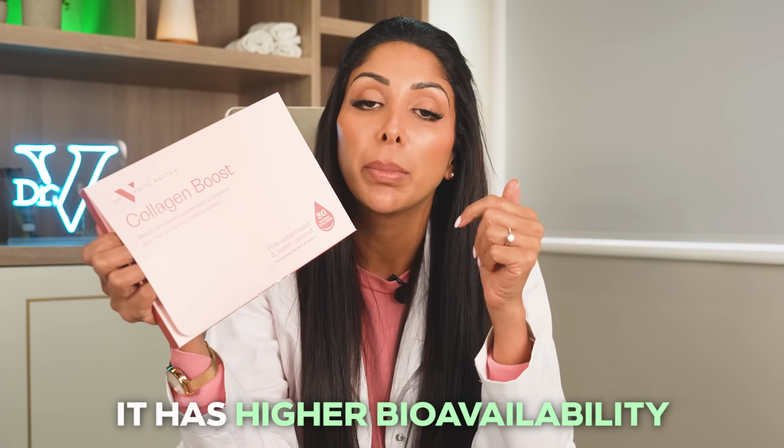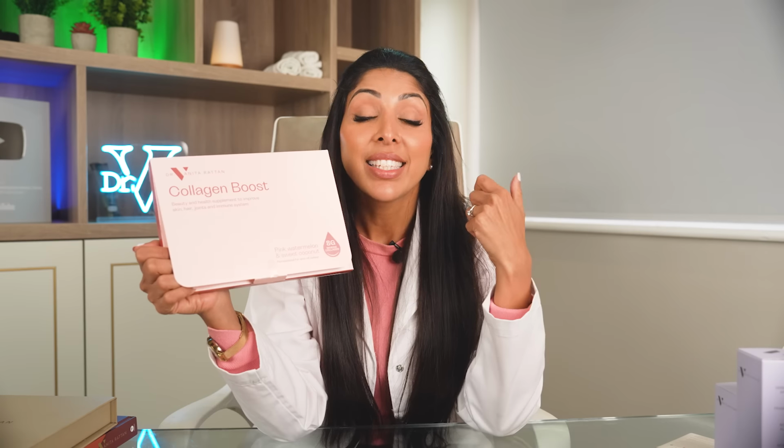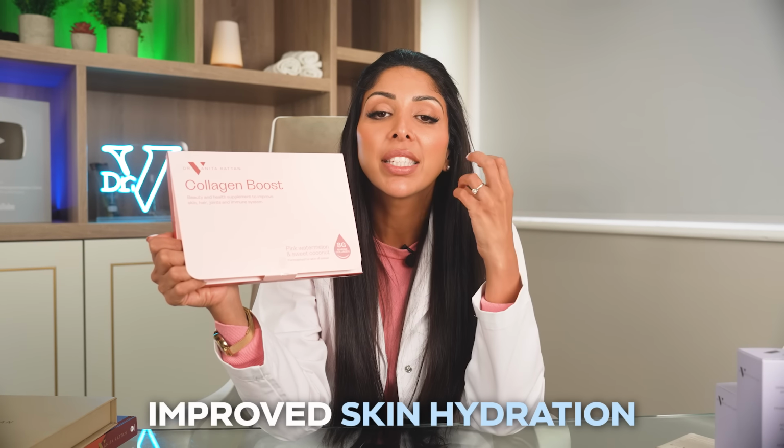Now, the thing about marine collagen is it has higher bioavailability than bovine. So even though you can drink bone broth, which is very good for you, you're going to have higher bioavailability with marine, but marine is more expensive, so it's something to note. In addition, skin of color have less ceramides than Caucasian skin, as you already know. This leads to dry skin, and this is why I added in hyaluronic acid. This increases the amount of water binding to glycosaminoglycans, leading to improved skin hydration.